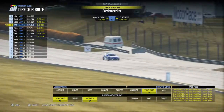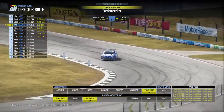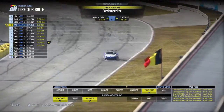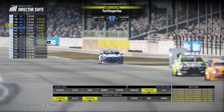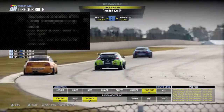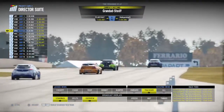We've got Party Pooper X on the second row currently, only a second behind the drivers in front, so if he can find someone to slipstream we might see him move up. At the moment it looks like the McGanns are the ones to watch in qualifying, with top 4 all being McGanns, and then behind we've got Flaky in his BMW. Grandad Steve rounding up your third row at the moment. He's in 6th, 1.3 seconds behind.